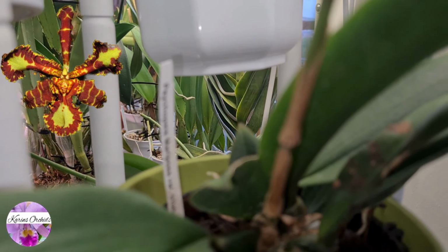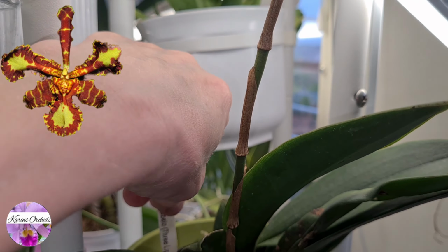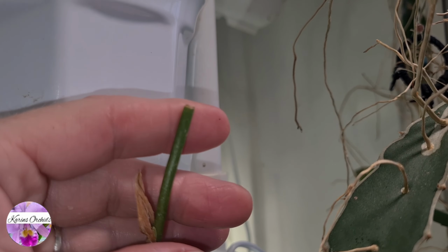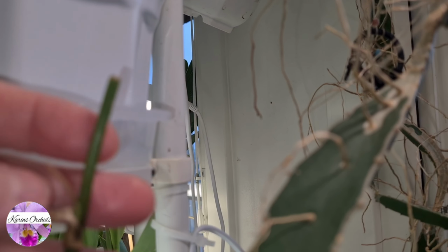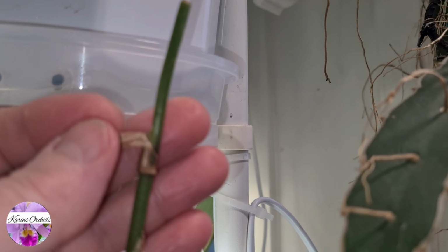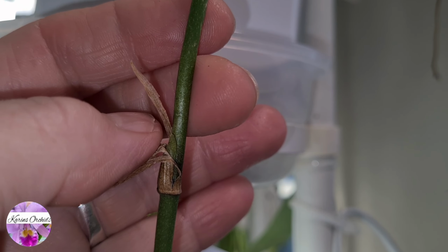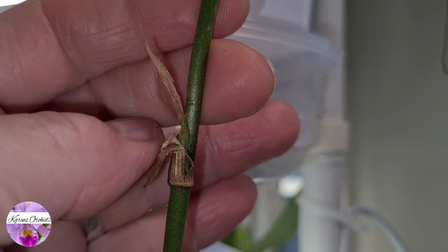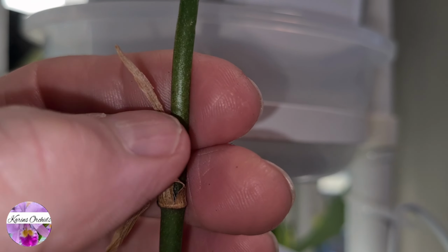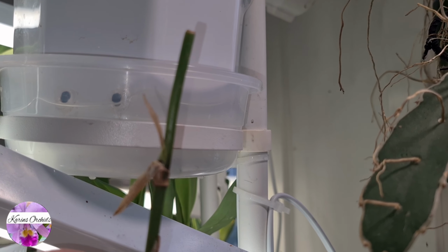And speaking of expanding, look what she did. The Psychopsis Mariposa, the three-lipped orchid, which I snapped the tip of the spike, which meant no flowers to the tip. So unfortunate. But I got a tip from you guys that you've seen stuff like this happening before, and that the spike itself had a capacity to branch. And yay! I saw this today. It's branching out there, so there probably will be a couple of blooms after all.